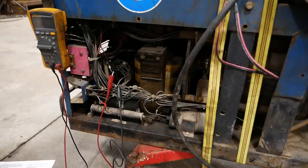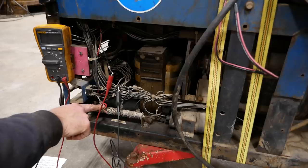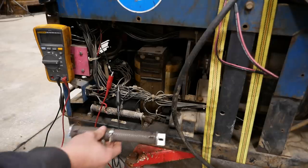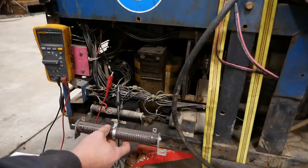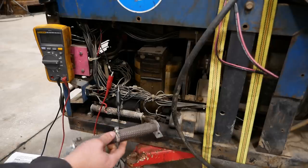I gotta poke around here and see if I've got something that would approximate that resistor. I bet I do. Well, according to the manual, this is a 12 ohm, 180 watt wire wound resistor. And believe it or not, I have one that's pretty similar in spec. This is a 20 ohm. It's gotta be more watts than that.